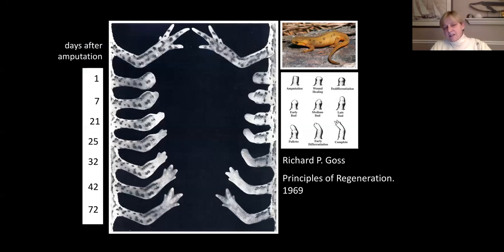I like to start out when I introduce limb regeneration by presenting this slide. This is not an axolotl limb. This is actually Notophthalmus viridescens, the red spotted newt. This picture is from Principles of Regeneration by Richard P. Goss, who specialized in antler regeneration and was an expert in that regard. In this picture, they amputated the upper arm, so that we're going to call it the proximal arm, the upper arm of a newt, and the mid lower arm.